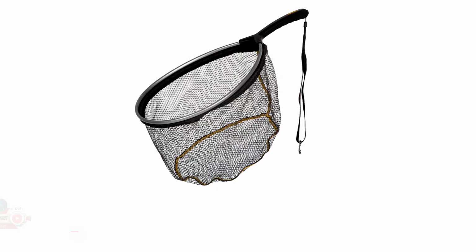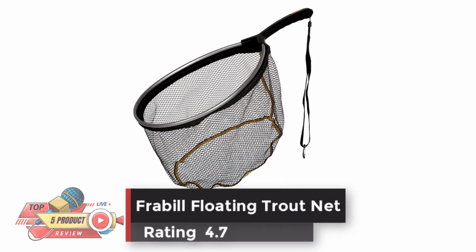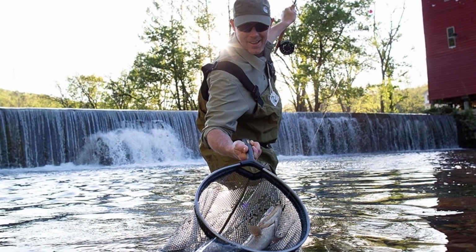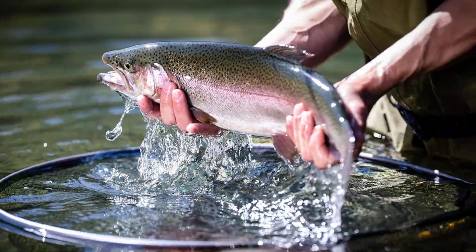Number 1. Frobil Floating Trout Net. Rating 4.7. Designed for anglers who need a convenient, easy-to-carry landing net. The Frobil Floating Trout Net is perfect for helping you land the catch of the day.